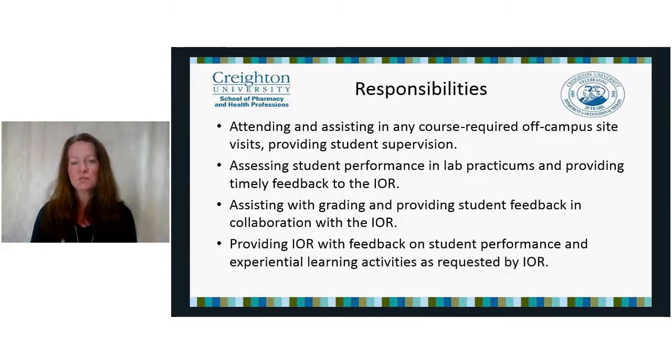Grading. This is generally an area that is particularly challenging to adjuncts, especially if they don't have any experience with grading. Typically, your IOR will work with you very closely to help you understand exactly how to grade. We'll provide you rubrics and some structure in order to help maintain consistency across all our cohorts. And then provide the IOR with feedback on the student performance during any of the activities.